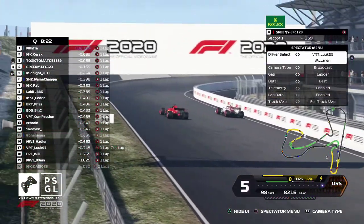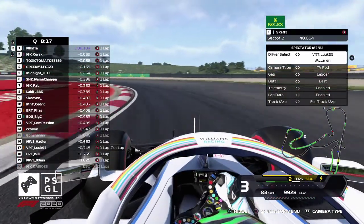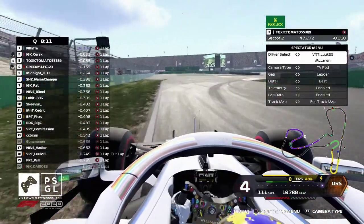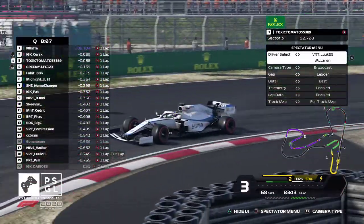But Rafa isn't improving through the first section. McLaren does get out of the way for him, and a little bit of a slide coming out of turn 9. It's not looking the cleanest lap for Rafa right now, so someone could capitalise on this, and we'll see what he does for the second section. He's 2 tenths down on this run.